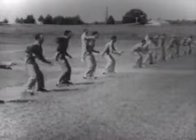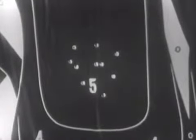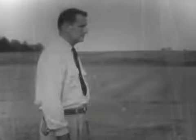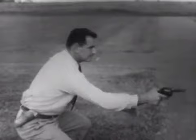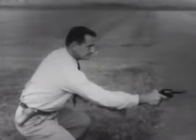Note the grouping of shots on these targets. They were fired at 7 yards from the first position on the FBI practical pistol course. However, without good form, speed and accuracy will be no better than hit or miss. Above all, learn good form and practice it religiously.